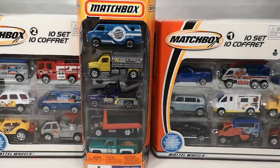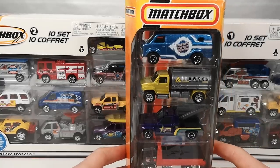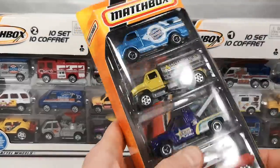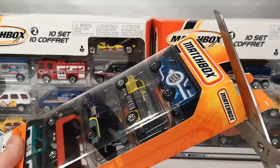And then we get to the 2009 City Center Service Center 5-pack. This was also €8.75, so €1.75 per car.